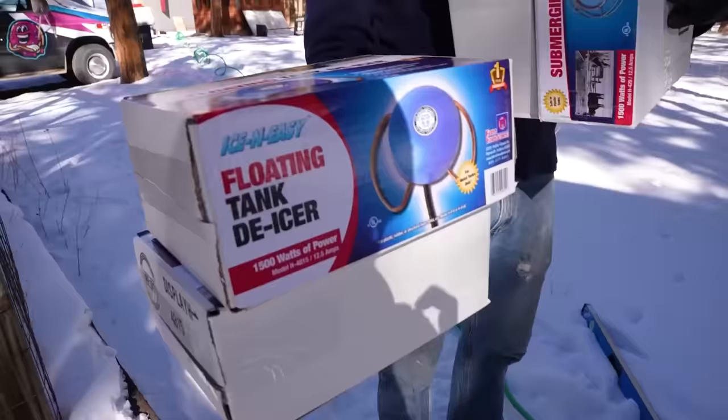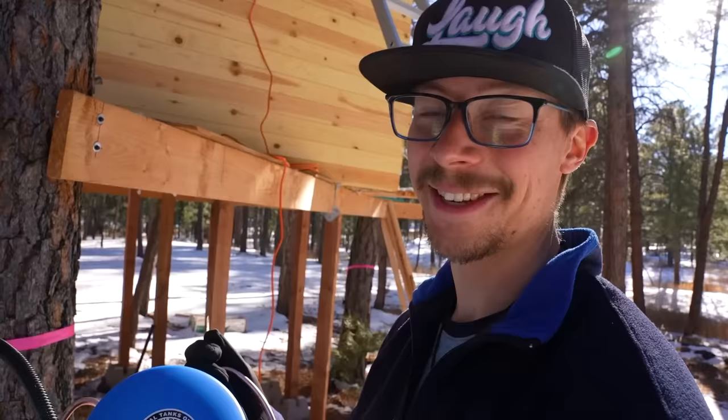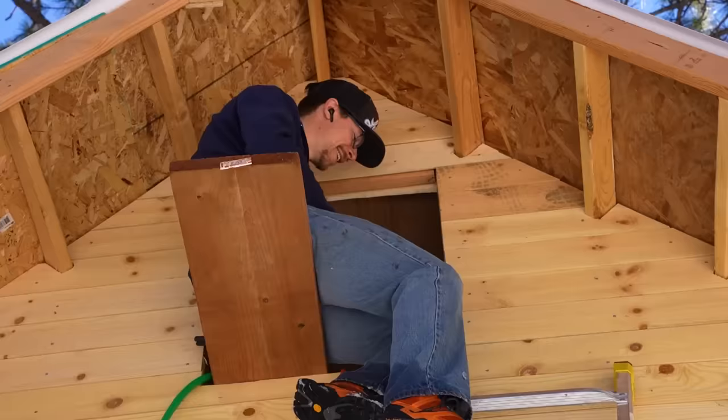These are to heat it so that the water doesn't freeze overnight, because as you can see, there's lots of snow everywhere. This says for metal tanks only, so hopefully we don't melt our plastic. I'm melting the plastic. It's making the hissing sound that a kettle or an iron makes.